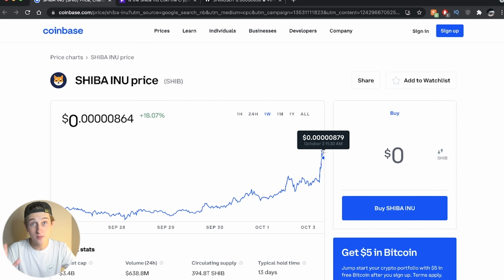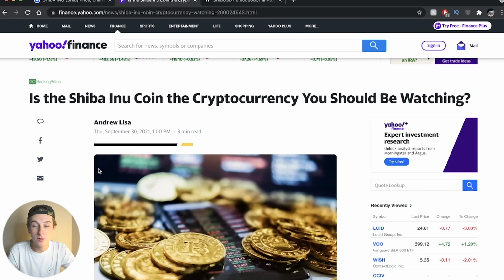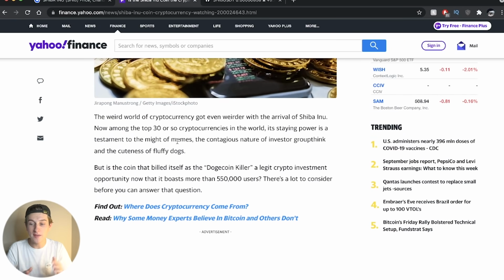Now, again, there's a lot of reasons why this could be happening or why this happened. A lot of reasons likely to do with whales. And of course, there may be some actual catalysts working themselves in and out of the news that we'd have to take a look at. We are going to talk about a news article today on Yahoo Finance: Is Shiba Inu coin the cryptocurrency you should be watching? Interesting. This was posted 2 days ago, so keep this in mind. This is before the actual pump that we saw today. But let's take a look at it and see what they have to say.